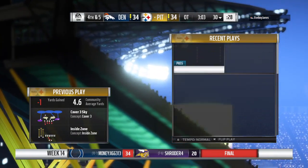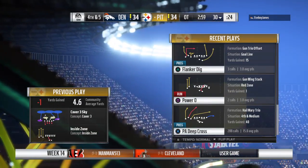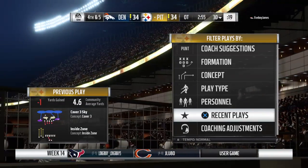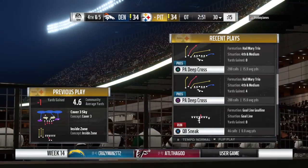I think you're right. I think that you absolutely have to punt it away and trust your defense, especially with a little field position here. But you're so right about the temptation. Another way to satisfy that, though, line up in punt formation and fake it. That's another way to get it done.